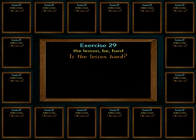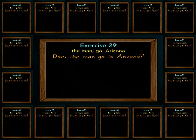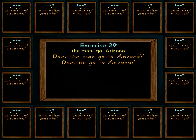Okay. And here's the other variety. The man go Arizona. And you make the question, does the man go to Arizona? Go, of course, remember, needs to. Does the man go to Arizona? Or pronouns, of course. Does he go to Arizona? Okay, that's pretty easy stuff. So right now, pause your program, look at the study guide, and continue that exercise.